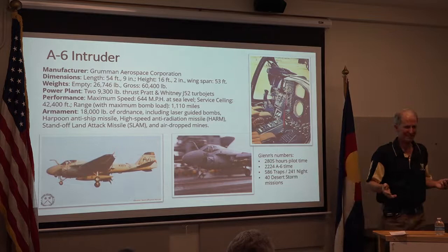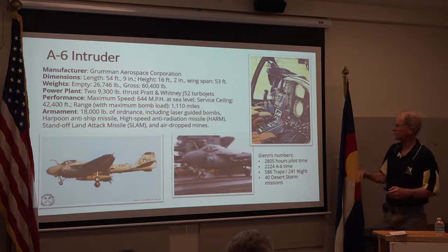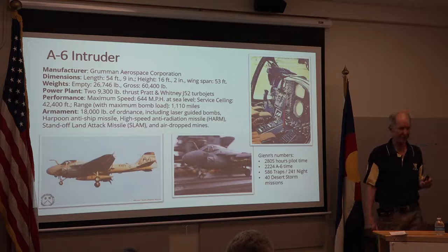We put some bombs on it. It got a little piggy. It was about a Mach 0.85. It would go about 600 miles an hour in most configurations. And we carried 16,000 pounds of gas internal, 2,000 each in the drop tanks. So it was good for two and a half hours or so if you needed to do that.